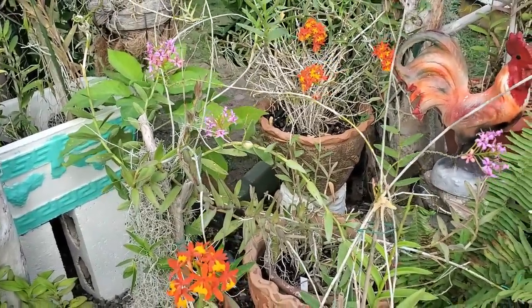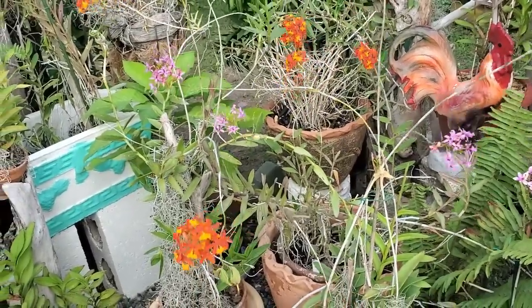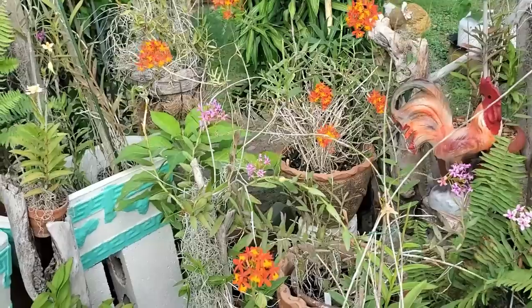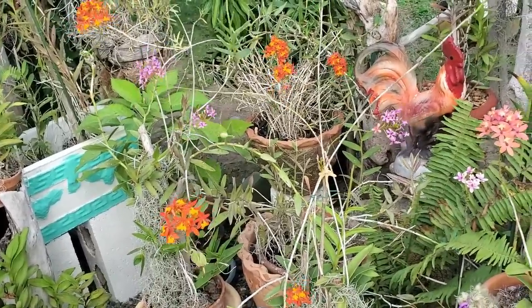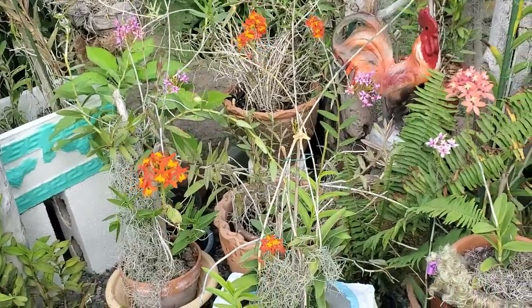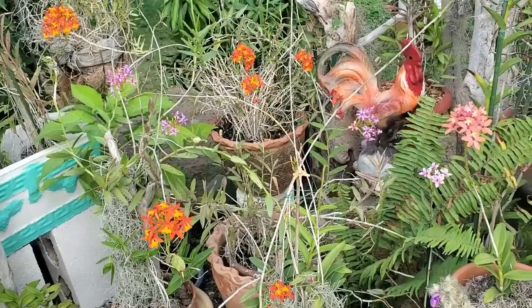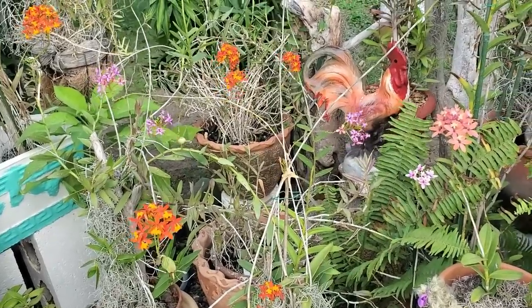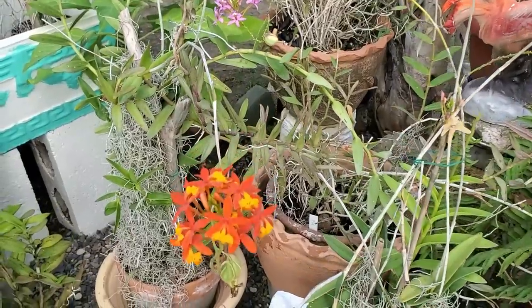When I repotted them recently, I used the construction gravel, small pieces of charcoal, and peanut shells, which will give more aeration and good drainage, along with the sawdust and the cow manure. And I think they are doing well.